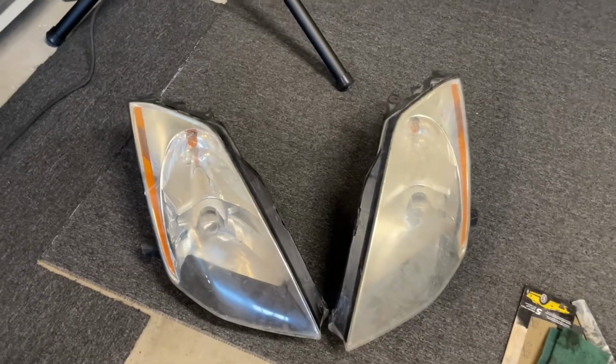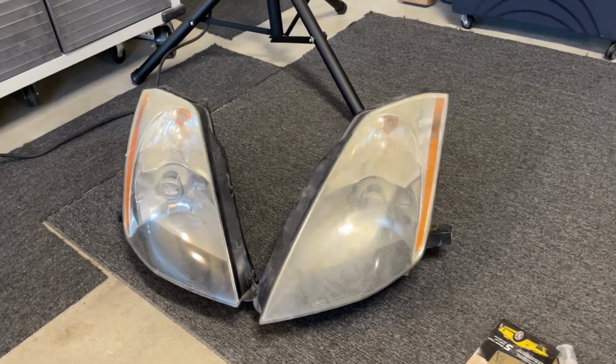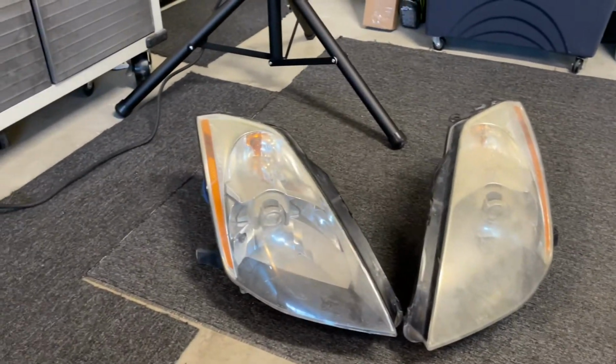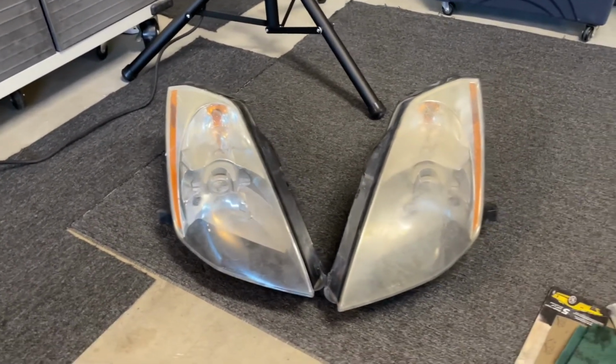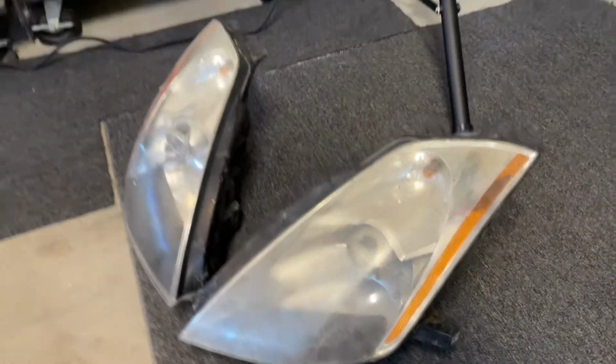Okay, so the cool little catch can wasn't the project I actually wanted to do before wrapping up tonight. It's these headlights. As you can see, these things look terrible, especially that one. But really, there's no broken tabs. Everything's intact. They're just really faded. This one is a lot more faded than the other. So I'm gonna see if I can save them. Worst case, I can't, and no harm, no foul on that one. But I think I can get them looking at least a little better than they currently are. So let's try.